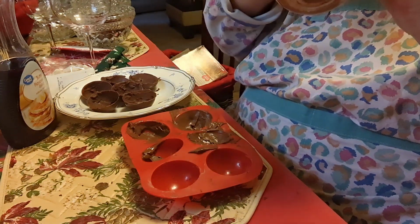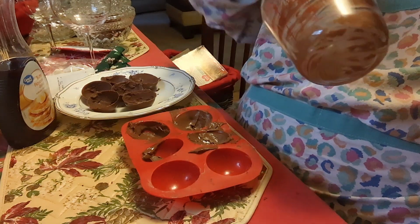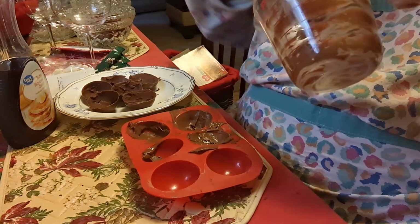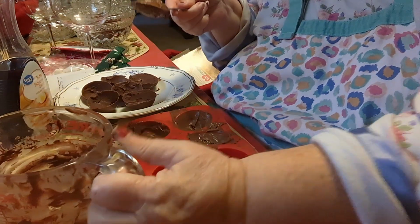I think I put too much chocolate in them, but I'm going to be one chocolate bomb shy, it looks like. That's okay. That's all right. We got this.